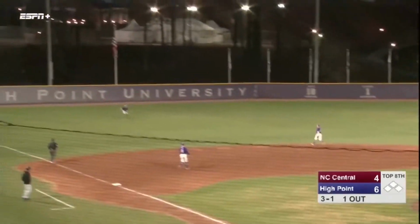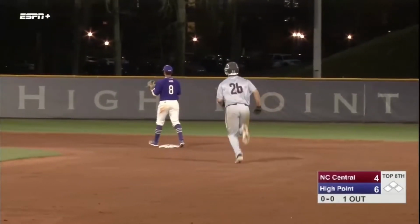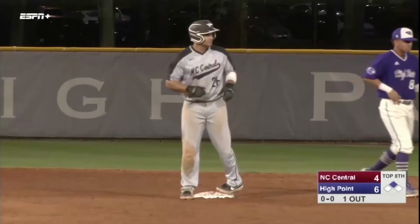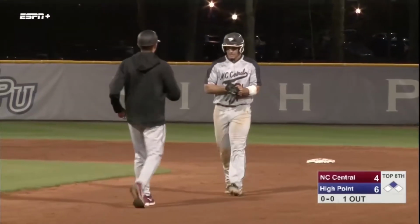3-1 is swung on and hit in the air, dunking towards left, and unable to make the catch that time, and it falls. It goes behind him down the left field line, so hustling around first, getting into second with the stand-up double that time. A big hit there for Vinny Bailey. He's aboard with one man out.